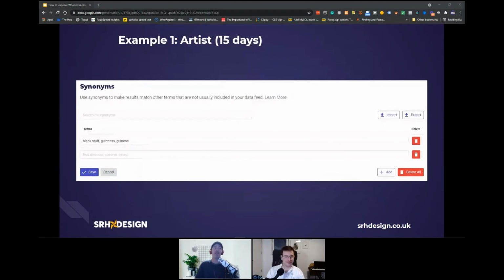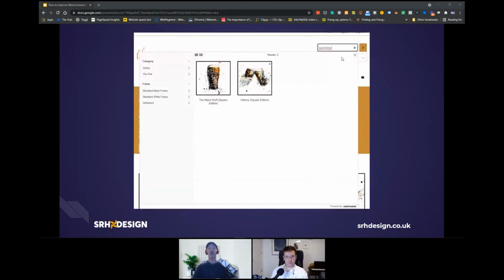Now, this is the example of the back end of DoFinder where you can go into your settings and look at synonyms. So we have Guinness down there, the black stuff, and Guinness with 2 N's, which is not how you spell it. There's only 1 N in Guinness. But all of those results, whenever people search, will now find the black stuff product, whereas previously before it didn't. But now when you type in Guinness, even if it's spelled incorrectly, DoFinder produces the product, which WooCommerce will not do on its own with basic search. It just can't do it.